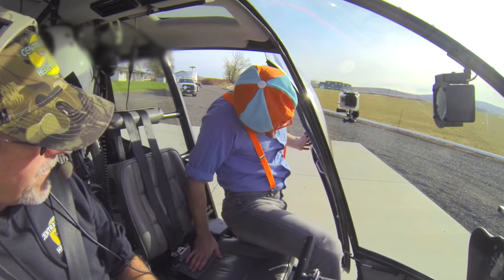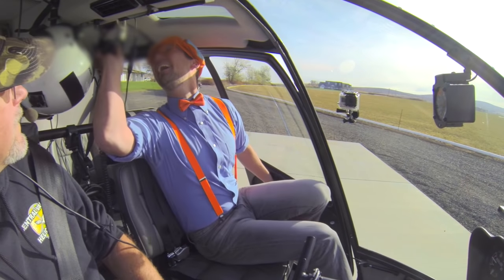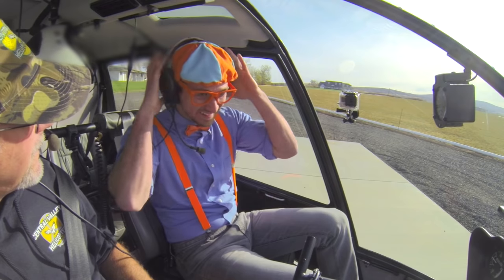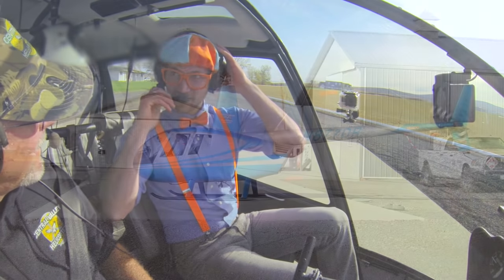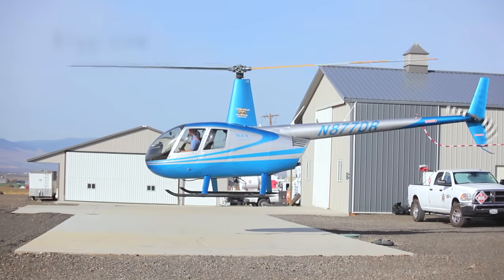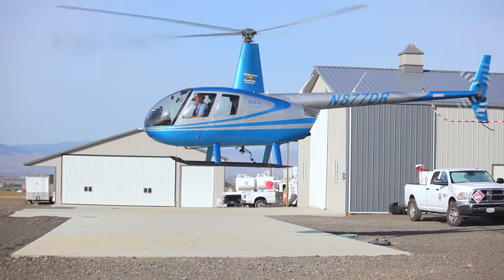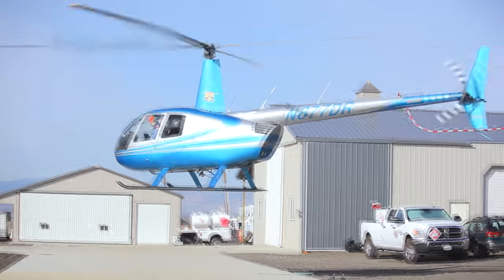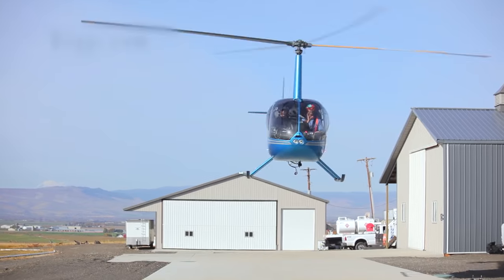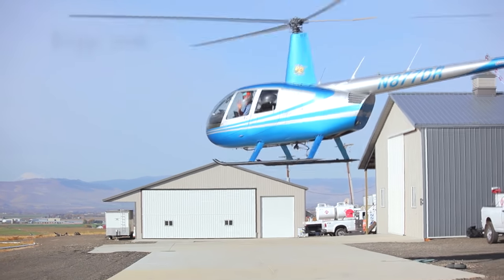Now it's time for you to see what it's like riding inside a real helicopter. That's Captain Ron I'm with. Whoa! There we go! We have liftoff! Whee! Do you see me? Hey!